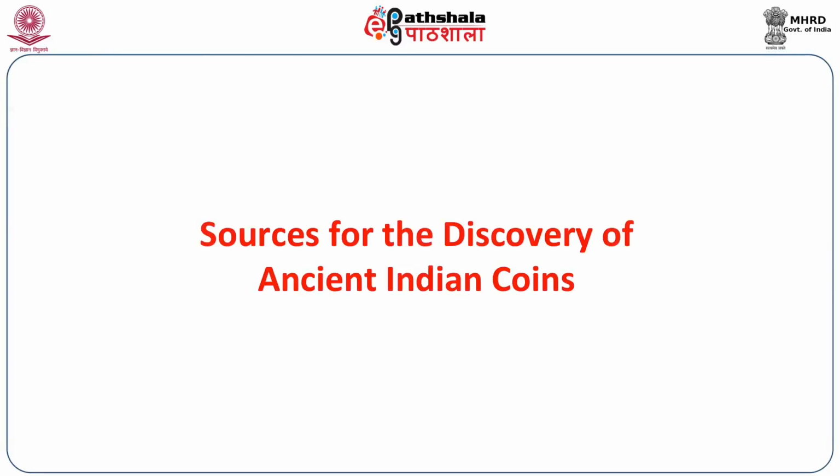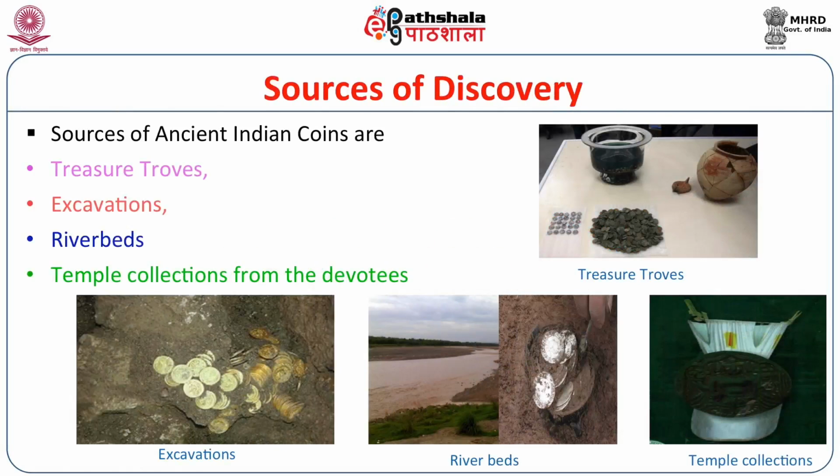Now coming to the sources for the discovery of ancient coins, we have different sources. They are treasure troves, excavations, riverbeds, and temple collections from the devotees. These are all the important treasures that we get from the excavations. Now coming to the treasure troves.